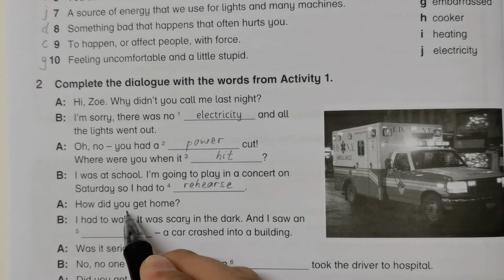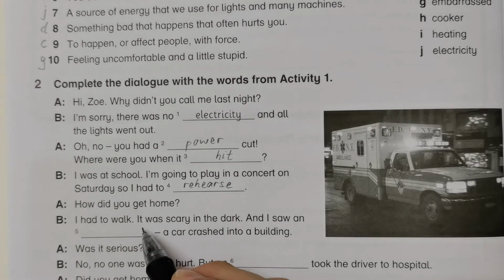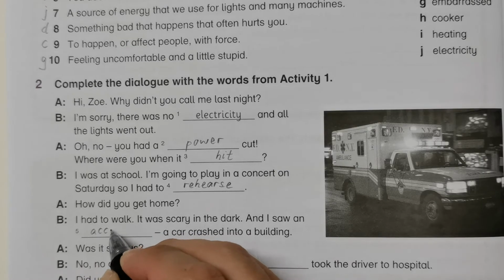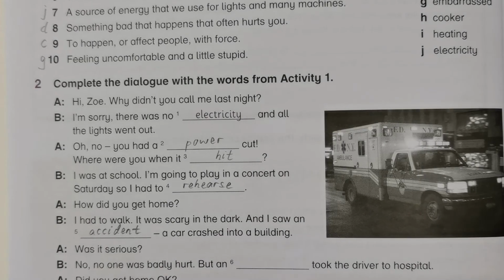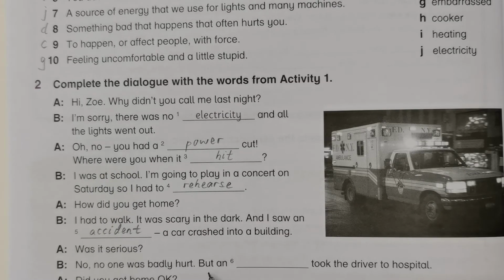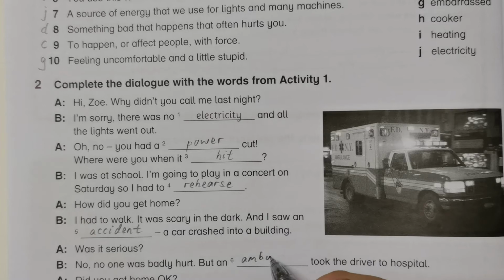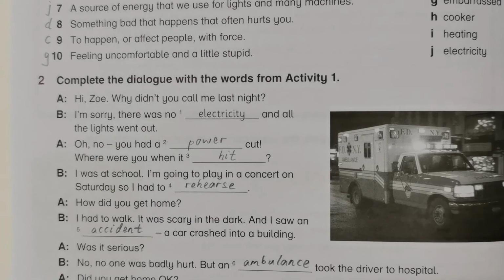A: How did you get home? B: I had to walk. It was scary in the dark, and I saw an accident. A car crashed into a building. A: Was it serious? B: No, no one was badly hurt, but an ambulance, so a vehicle is called ambulance, took the driver to hospital.